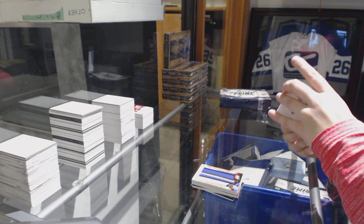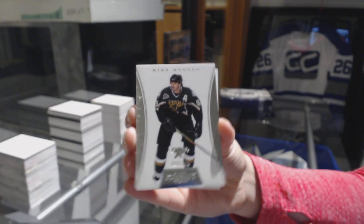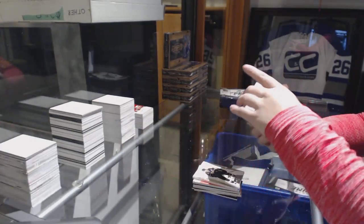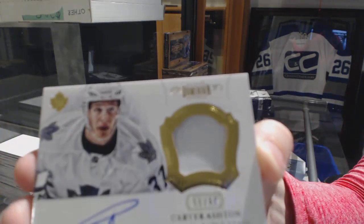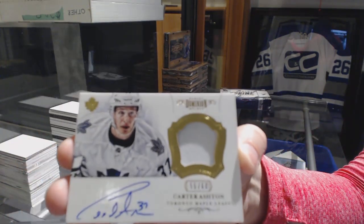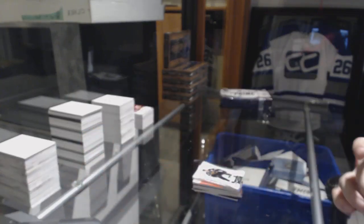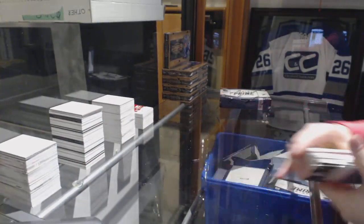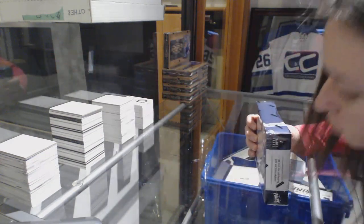We start off the Dominion with a base, number slash 125, for the Stars, Mike Modano. And we've got a patch auto, number slash 260, for the Toronto Maple Leafs, Carter Ashton. All right, last box, mojo.